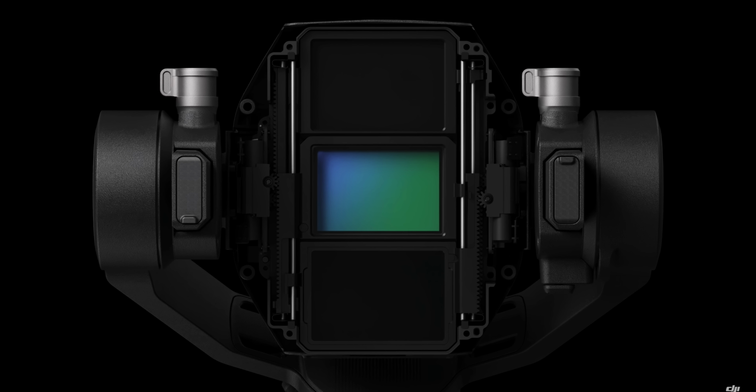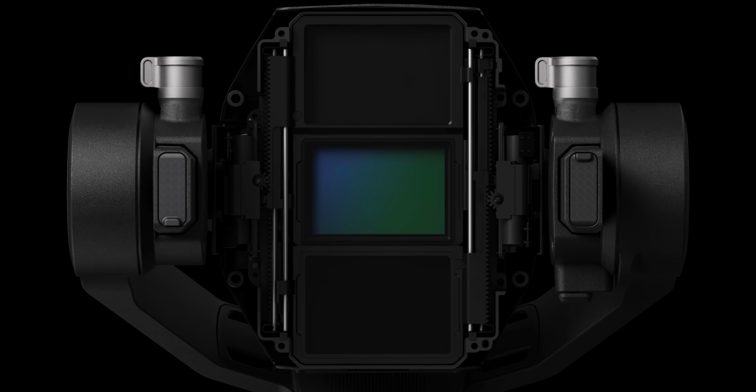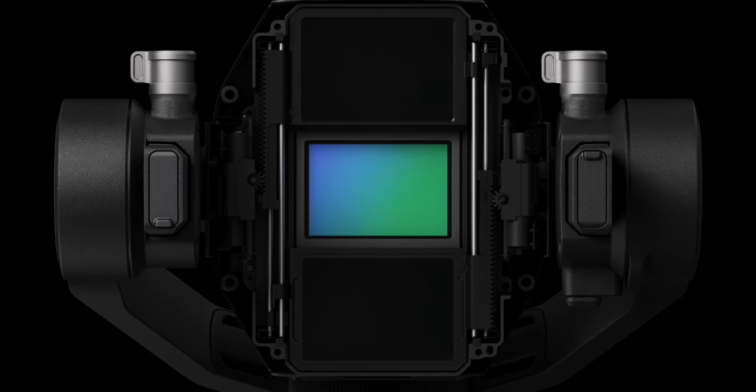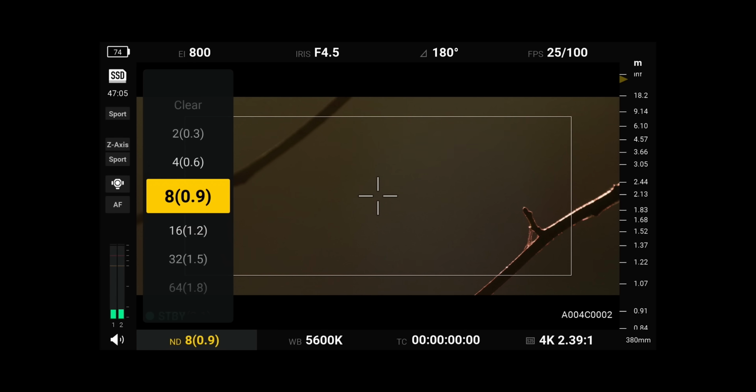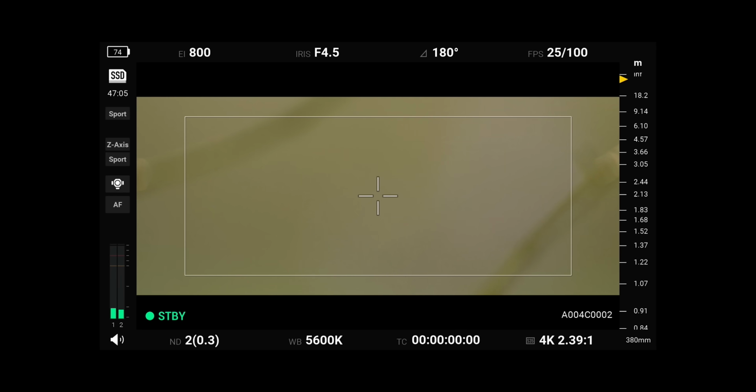Really impressively, DJI have managed to squeeze in 9 individual stops of ND into this little camera. But this isn't a variable ND, so there's no way of smoothly changing the amount of ND. Each stage is a single stop.